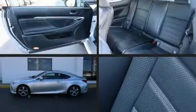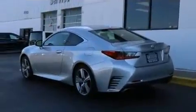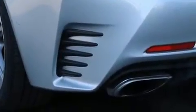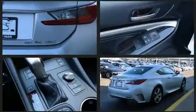Sensibility and practicality define the 2015 Lexus RC 350. This two-door, four-passenger coupe still has less than 90,000 miles. Lexus made sure to keep road handling and sportiness at the top of its priority list. It features an automatic transmission, all-wheel drive, and a 3.5-liter six-cylinder engine.